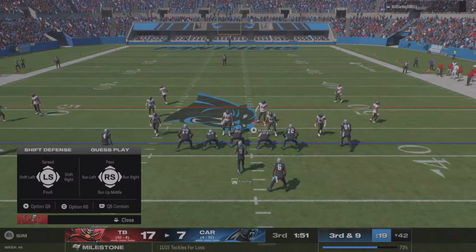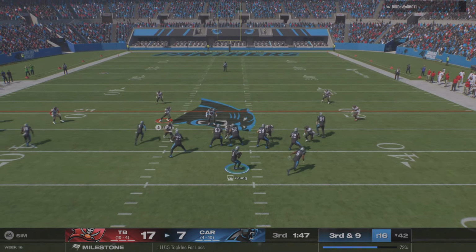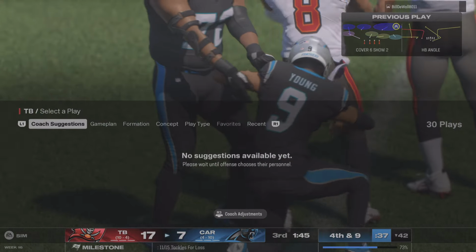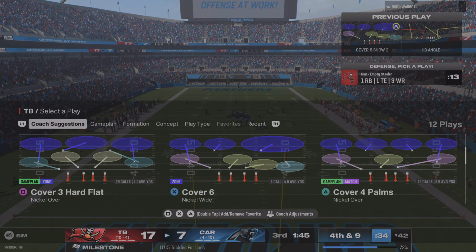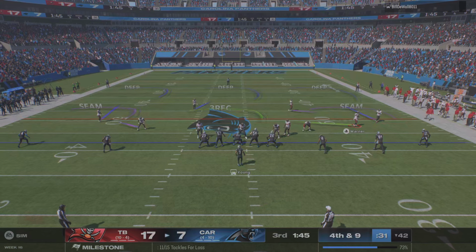Third and 9. Back to throw, Young, and that is incomplete. This offense has to find a way to be better on first and second down, Mike. Living in these third and long situations, must pass, is not a recipe that their offensive coordinator wants to operate in.